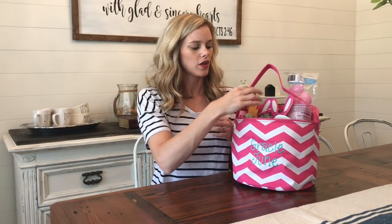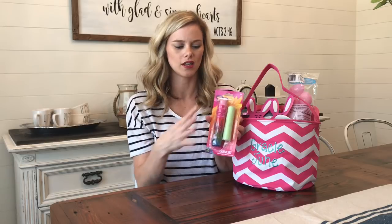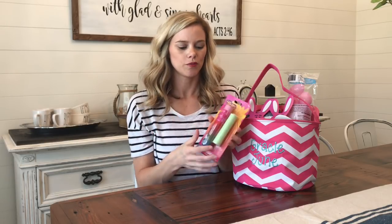The next thing I got was this little chalk, and it has trolls, and then it has the little holder right here so that you can actually hold it and not get it all over your hands. Gracie June's pretty messy, so I'm hoping this will kind of keep all the chalk off of her hands, but no guarantees. But I thought it was a cute little thing.